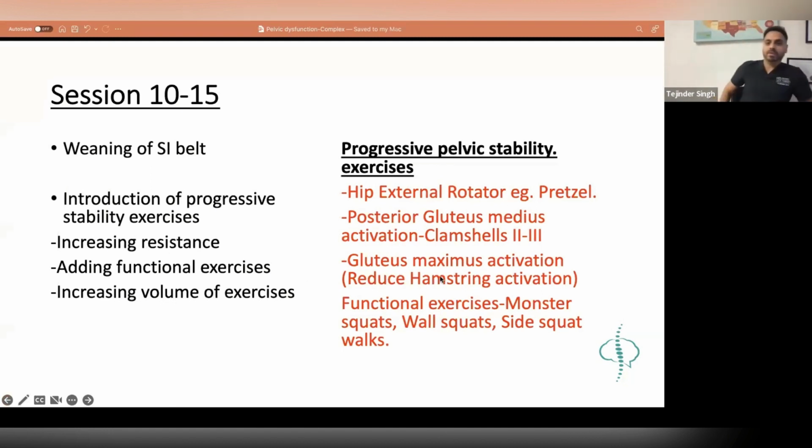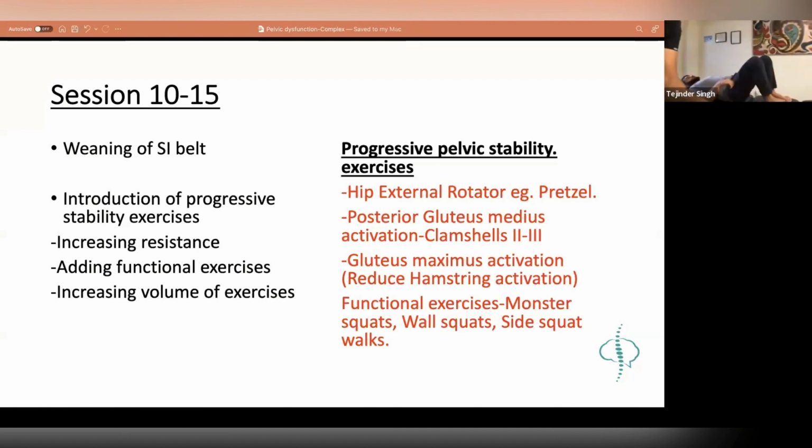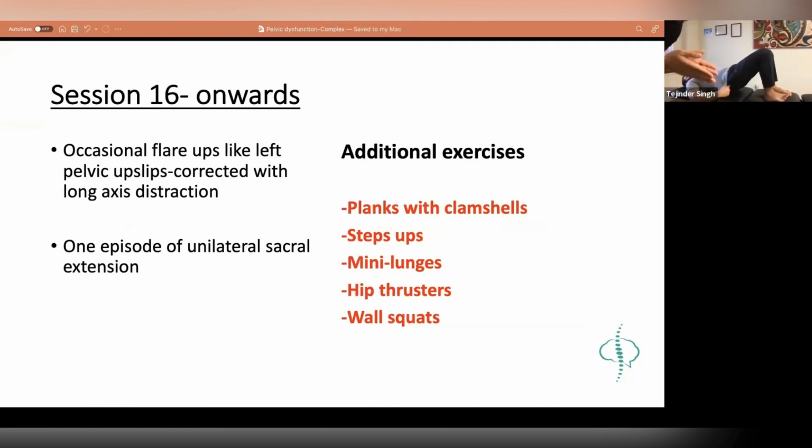I will demonstrate some of the exercises you can do to reduce hamstring activation. Even if you're just cognizant of what active insufficiency and passive insufficiency are, you can easily reduce hamstring activation while doing glute max exercises.